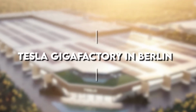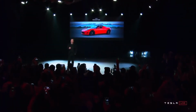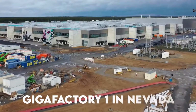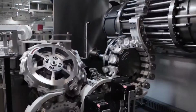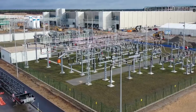Tesla Gigafactory in Berlin. On June 6, 2017, Elon Musk presented the master plan, Part 2, at the company's headquarters in Hawthorne, California. The plan included details about future factory locations and products as part of his vision to move Tesla towards a solar and battery-powered transportation and energy storage company, including the Gigafactory No. 1 in Nevada and the Tesla Giga Berlin factory in Germany that will assemble cars with batteries manufactured in Nevada, plus Powerwalls and other Tesla home battery products that are manufactured in California. Tesla has officially broken ground on its Gigafactory in Berlin, Germany.